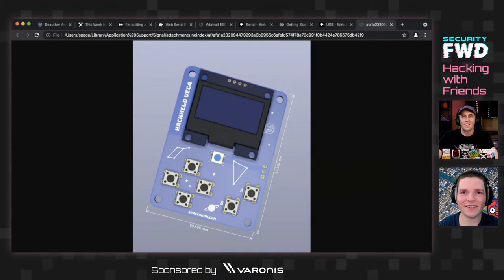But yeah, thank you for showing that off. I've really been excited about this, because there's only a couple other projects that allow you to use the text-based features of the Deauther without having to use a computer interface or a smartphone via the web interface or something.